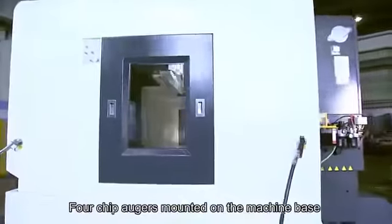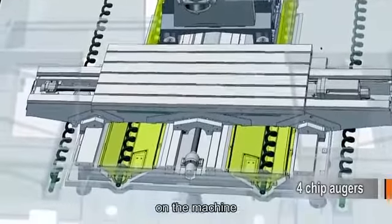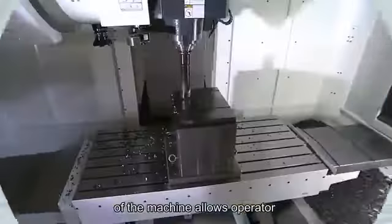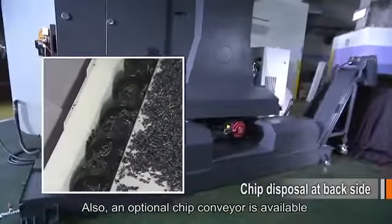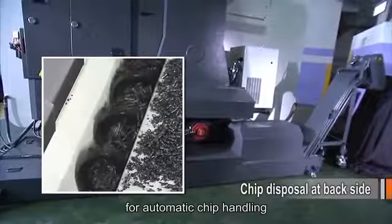4 chip augers mounted on the machine base may avoid chip deposit on the machine. Chips flowing to the back side of the machine allows operator to remove chips at any time without stop of the machine. Also, an optional chip conveyor is available for automatic chip handling.